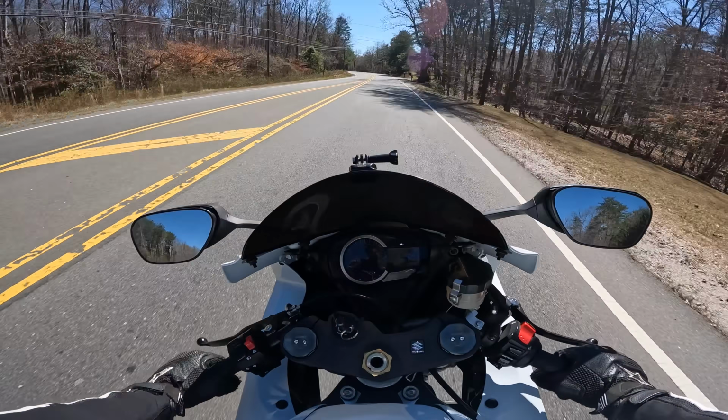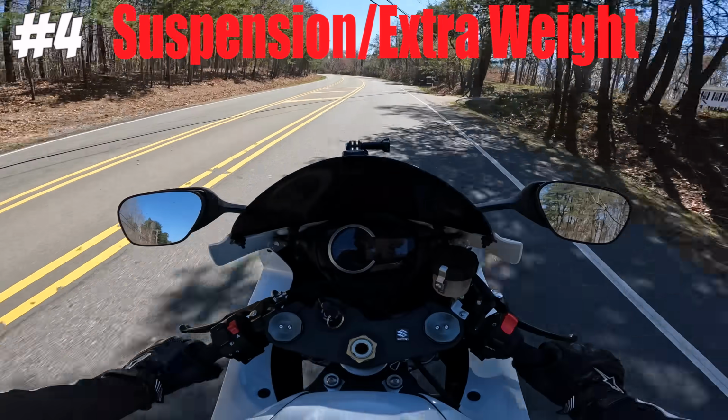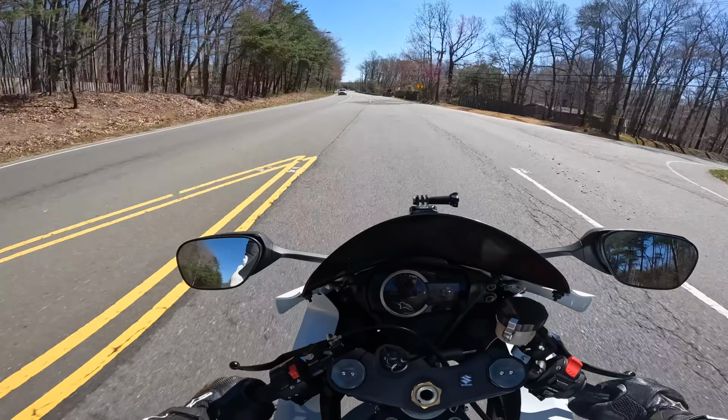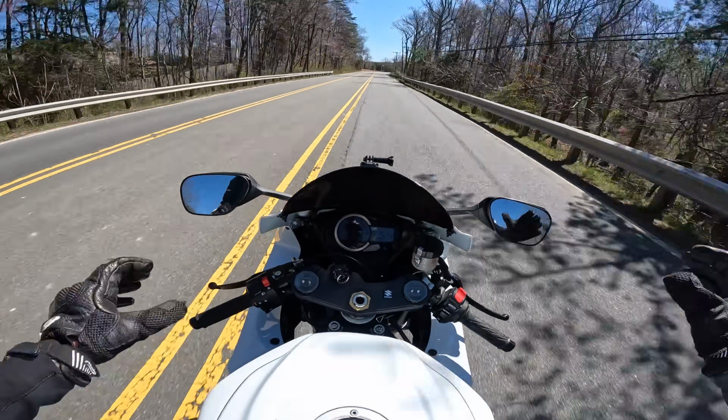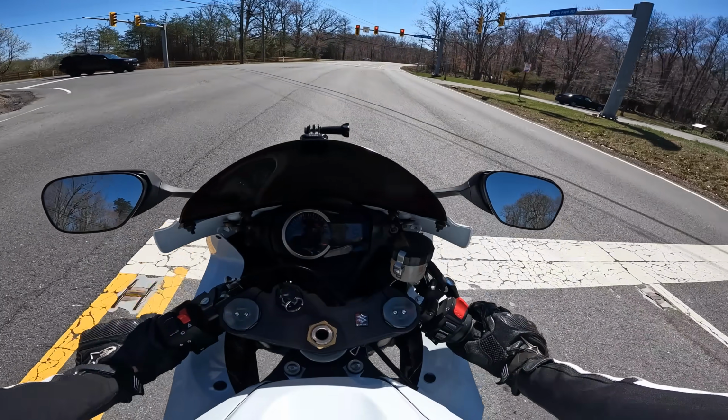Another thing that can cause the speed wobbles is incorrect suspension settings. So let's say you buy a bike used and you're a lot heavier than the guy you bought it from. You need to have the suspension set for you and the sag set for you. If you're carrying a passenger, same type of thing.